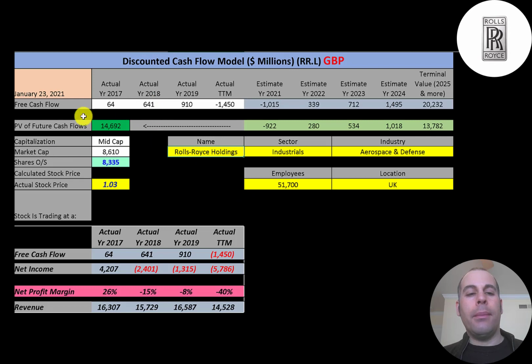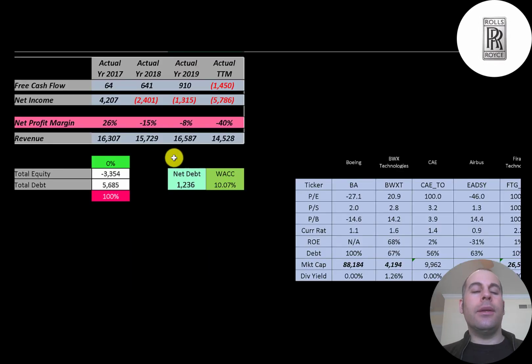This is a mid-cap company, 8.6 billion market cap. They're trading at a little over £1, and they have 8.3 billion shares outstanding. Let's look at the financials.